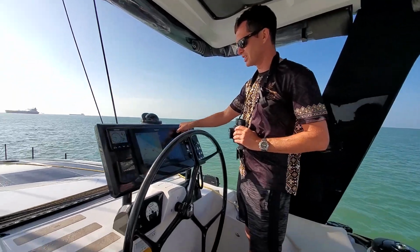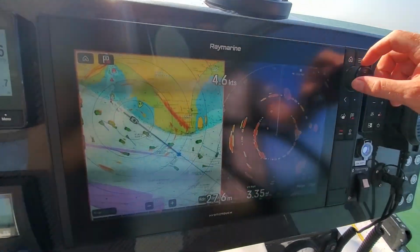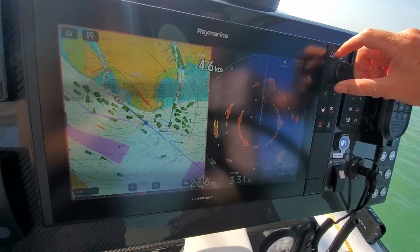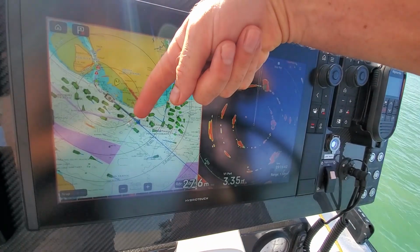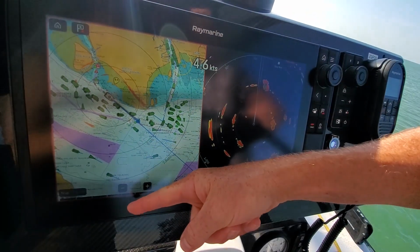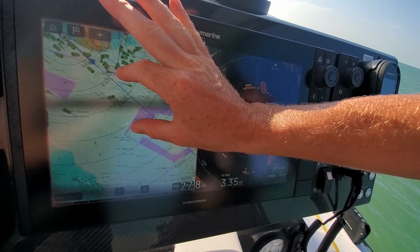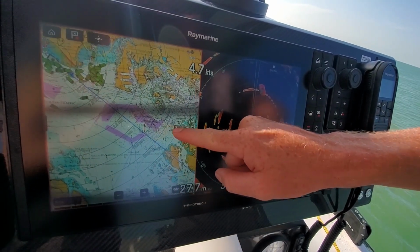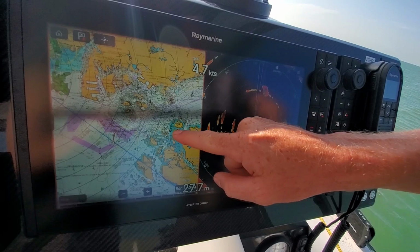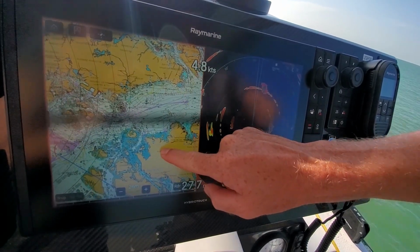All these ships that you're seeing out, I've done a radar overlay. That's what all these pink blobs are, or the orange. So this is us, and we're going to come down to this junction and cross over to the south side of the Straits, and then follow our way around up the Indonesian coast. Eventually we're going to make our way to here.